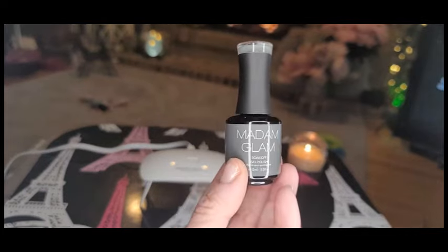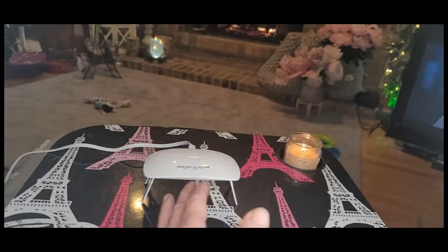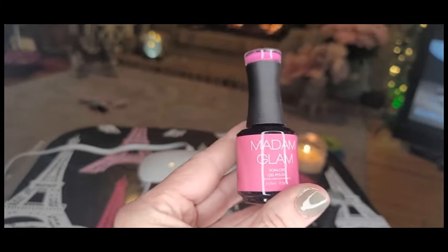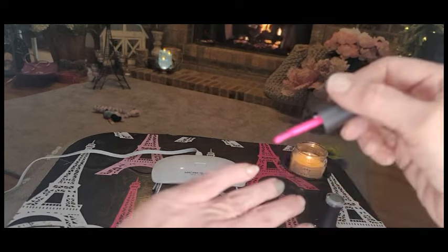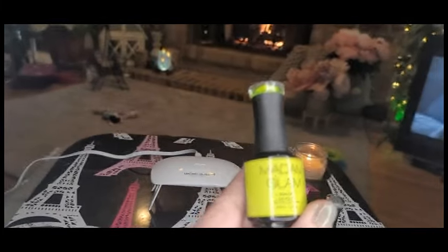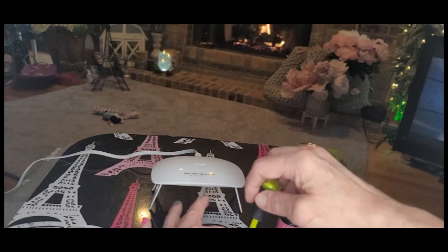So now we're gonna use our avocado toast. And again, you want to apply a very thin coat. And we're gonna use Barbie Girl on the pinkies. Look how pretty this is. Now we're gonna use Neon Sun on the middle finger. Look at this, so, so pretty.